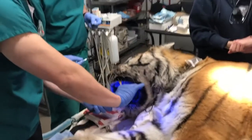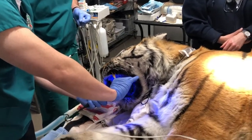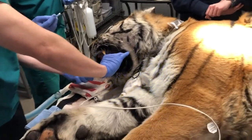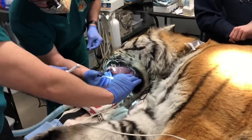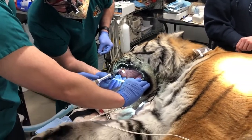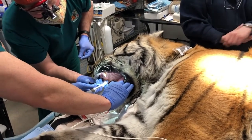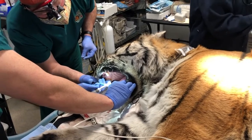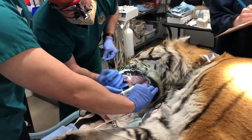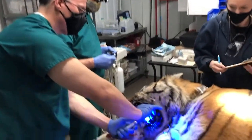Today it'll be several hours of surgery, and we are only going to really address those broken canines and assess the rest of his teeth and develop a future plan on what needs to be done for those teeth for future pain, comfort, any infections that can come along with it or anything like that. So at the end of today, we'll talk with one of the dentists and they'll be able to tell you more about what's going on.